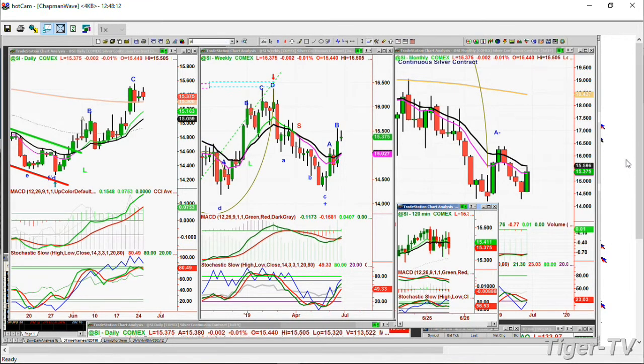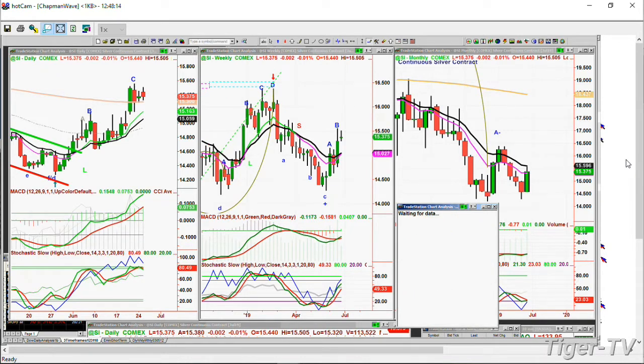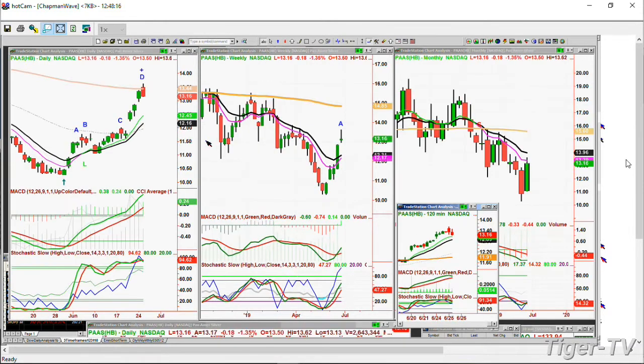Okay, I know what I want to do. Pan American Silver trading at 13.16. The key support is going to be between 12.90 to 12.72-ish. What was the gap down there?